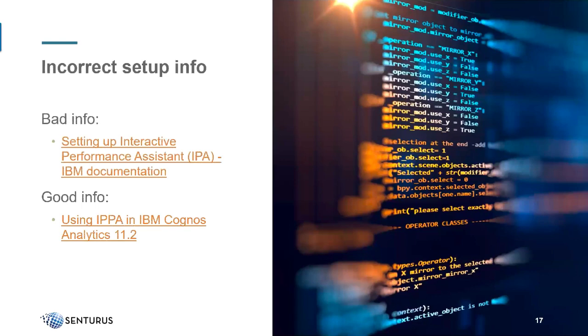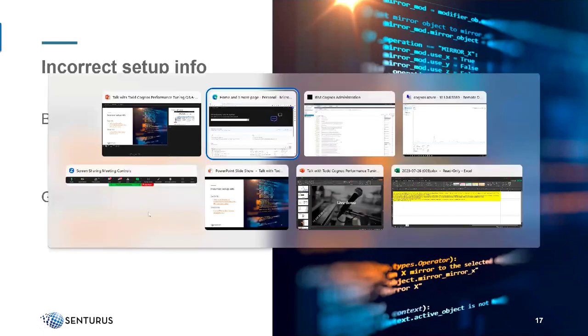So one thing to note, and this drove me crazy when it first came out, they teased this as something that was new in Cognos 12. So there's a link how to set it up. It's not correct. This is actually the correct link. It's not done in the area they tell you it is. It's actually set up in different areas.